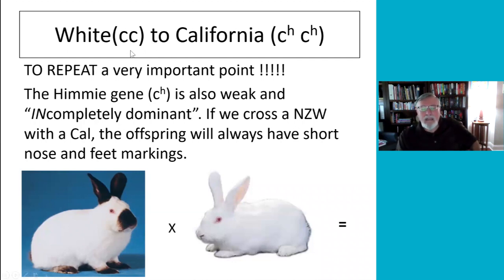If you breed, again, I'm going back to my point now about good marked Californians and good marked Himalayans, and Himalayans are almost pure, but the Californian breed has been so inbred with New Zealands that I want to reiterate this point. The Himi gene is weak. The CH gene is weak. And it's incompletely dominant.